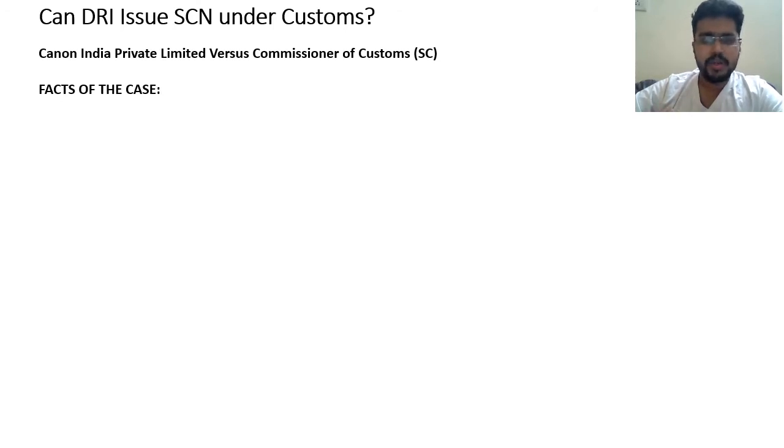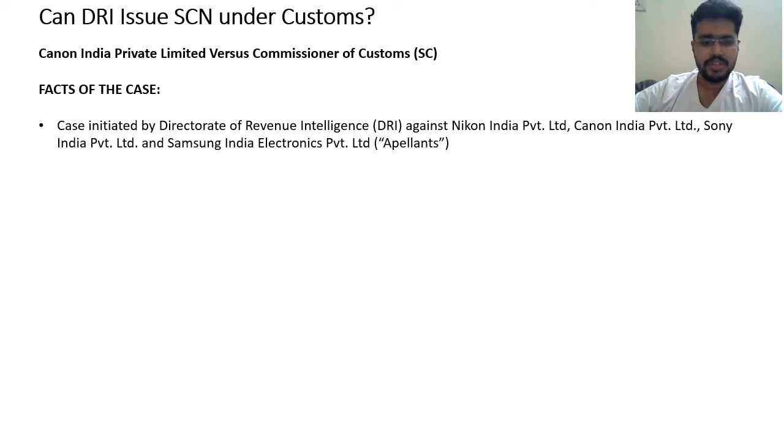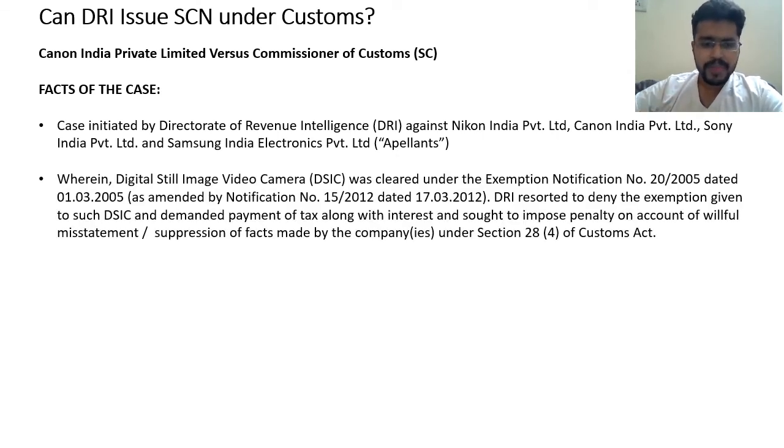So this case is mainly on the power or the jurisdiction of DRI to issue SCN under the Customs Act, right? So let's look into the facts of this case. This case was initiated by DRI, that is the Directorate of Revenue Intelligence, against Nikon India Private Limited, Canon India Private Limited, Sony India Private Limited, and Samsung India Electronics Private Limited.